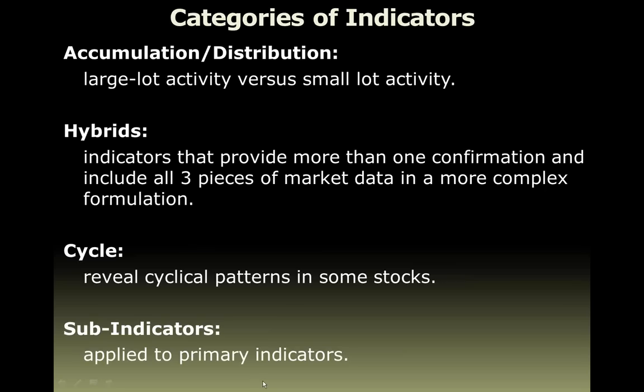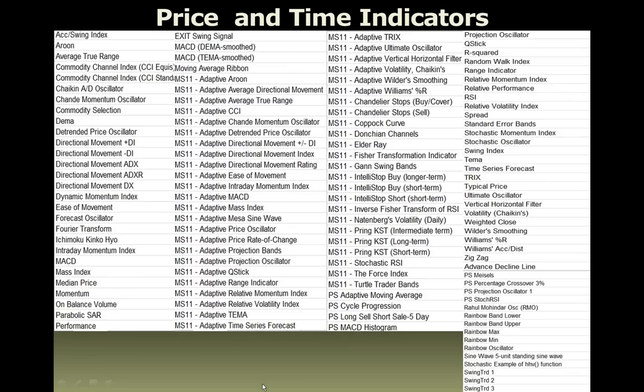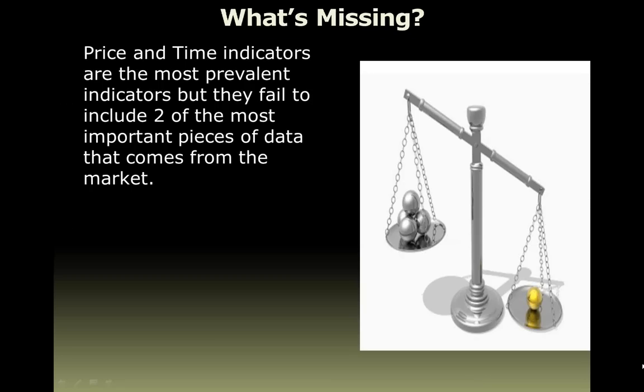So in MetaStock, these are some of the price and time indicators. There's a whole bunch of them. And we can see that, yes, in the past, price and time indicators were the most important, because in the days when average investors and traders dominated, that was the more important indicator to have. However, price and time indicators are the most prevalent indicators, but they fail to include two of the most important pieces of data that come from the market today: quantity and time.